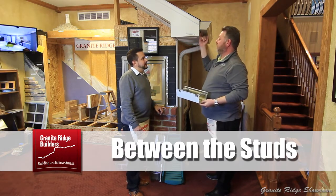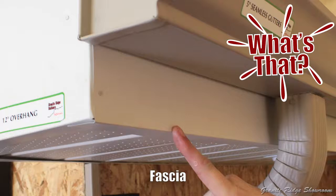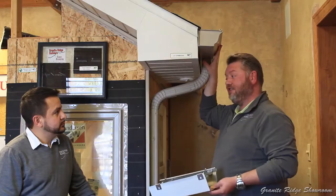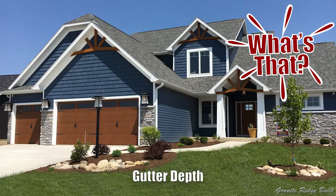This is one big thing when it comes to our displays out here at Granite Ridge Builders: we can show you what a 12-inch overhang looks like. We can show you what the fascia is going to be like on the profile here, and also the 5-inch seamless gutters that we're going to be doing on the houses, except for when it calls for a 6-inch seamless gutter. Yeah, so the bigger the pitch on the house and the roof system, we're going to want to make sure we go with those bigger gutters to make sure it can take care of that water.